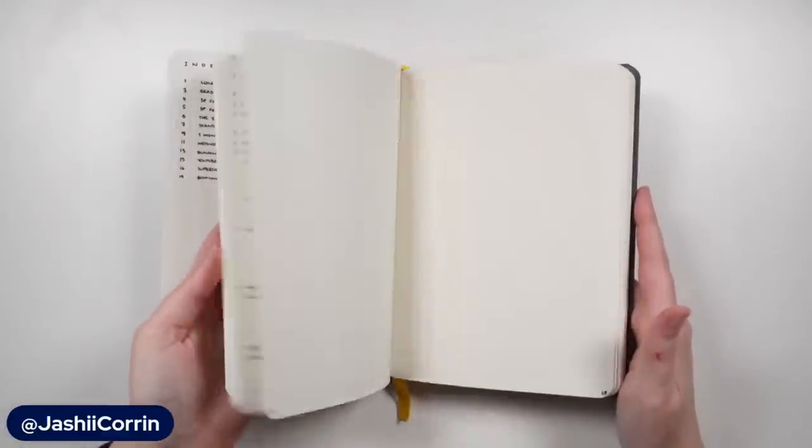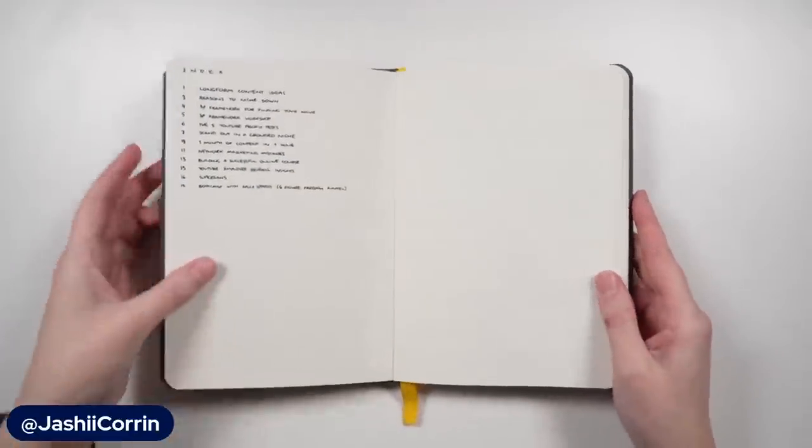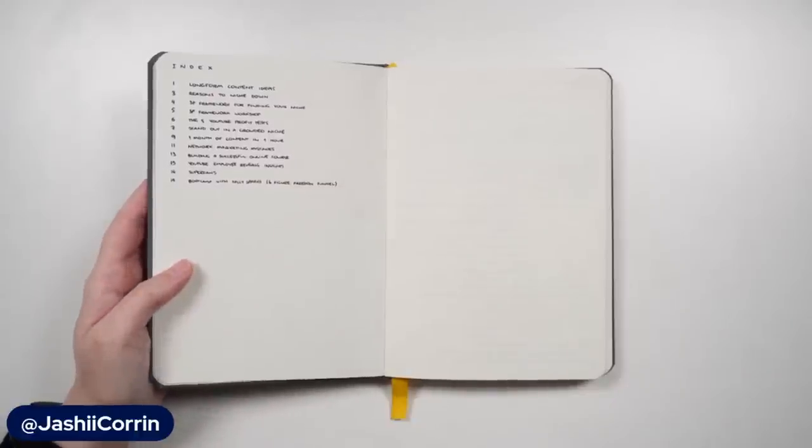Okay, I feel like I was thinking that I needed to write something down here, but I'm actually going to leave it just to make sure that I have as much space on this index as possible.